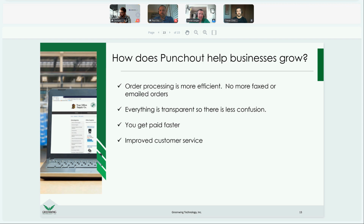Order processing, again, as I said, it's more efficient. There's no more faxed or emailed orders, no phoned in orders. Everything is automated. And it's transparent. So back in the day, if you had an issue with an invoice, they can't find it. Now you're going through all your emails, trying to find out when you sent it to them, on what date, and it just gets lost.